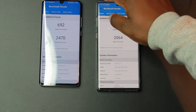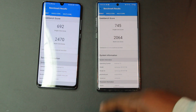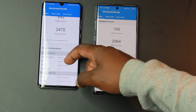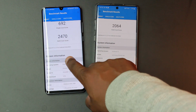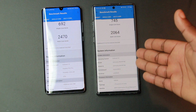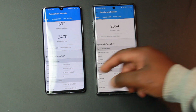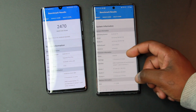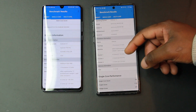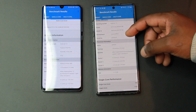So these two are now finished. On the Huawei P30 Pro, it got a single-core score of 692, and the Samsung got a much higher score of 745. But in the multi-core score, the Huawei got 270, and the Samsung Galaxy Note 10 Plus 5G got a score of a little bit less than this. I think this all goes down to the chip that's in here. On the Huawei, we have the Kirin 980, as I said before. And in here, we have the ARM V8. So it's a very different processor.